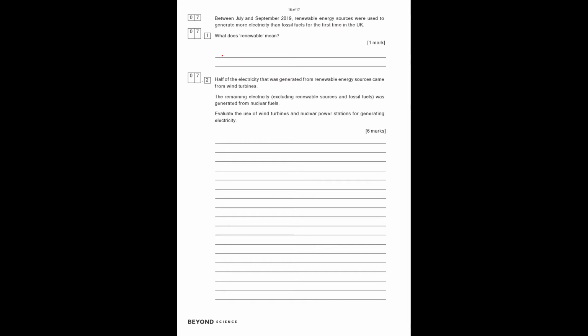Well, renewable resources are replenished as they are used. So even though we're using them, their stocks are being replenished, built back up again. That's unlike coal, that's unlike oil and unlike gas, which are all finite. We will run out of them.